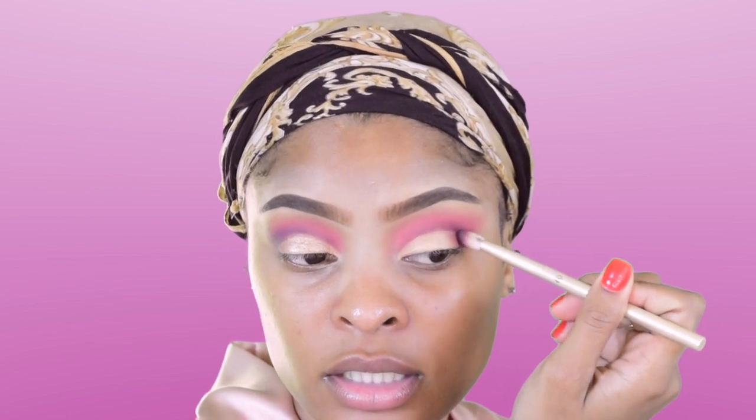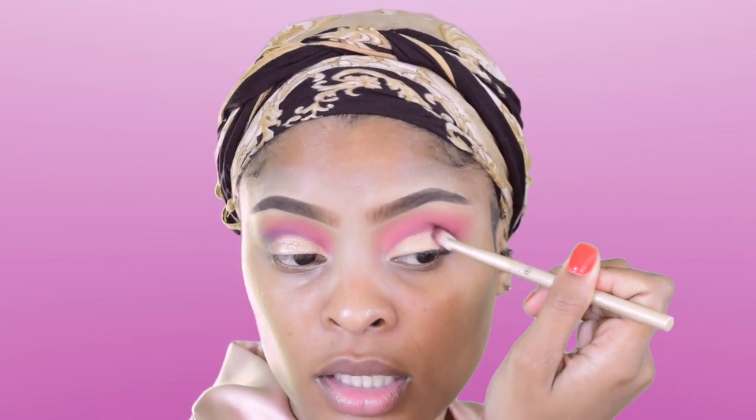I pretty much just mean using that same crease color that we used, which was Pinker. I'm going to use that, but I'm also going to get a darker color, which is Big Wig, the purple, and then just kind of mix that together to tie all the colors in. I'm using a tapered blending brush in a circular motion, blending that in on the outer corners, and then connecting my crease to that. Does that make sense?